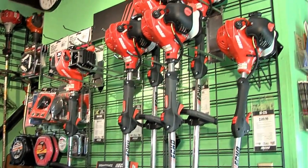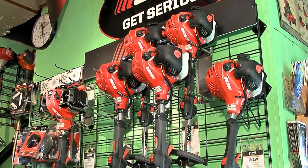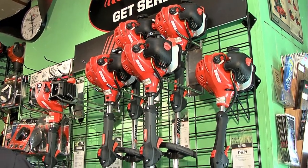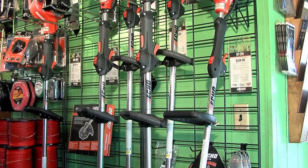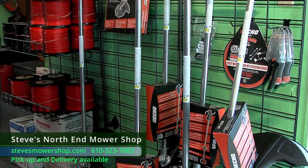Here we have the lineup of Echo trimmers that we have had for the last 5 years or more. They have different models of trimmers. But the thing about Echo is the warranty, and when you check out the warranty, we have a 5-year warranty. They come to you fully assembled, gassed, ready to go, and with some instruction. We have a curved shaft and a straight shaft. This is a straight shaft with a larger engine on it.